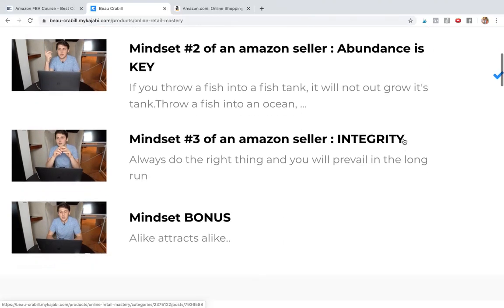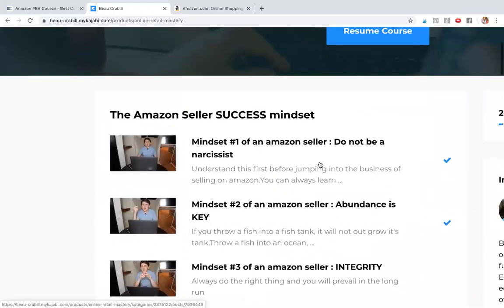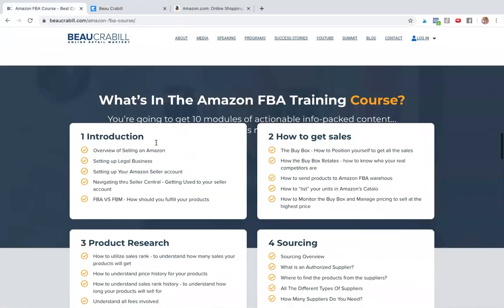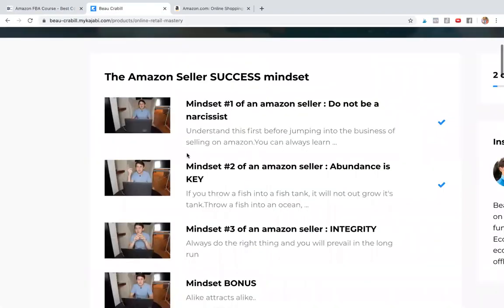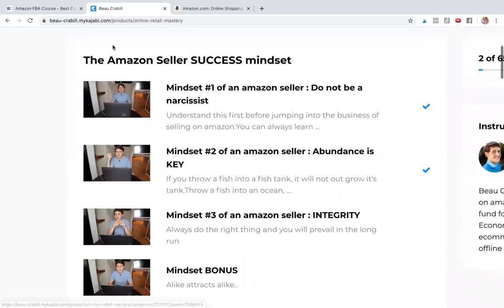Integrity, you have to make sure that you have integrity, my friend, okay? Tell the truth all the time, okay? That is how people are going to trust you. They're going to be happy to work along with you, okay? So that's one of the main things right now. When Beau added that, it's not on this page here, but I just want you to know that he added this recently because he knows that this is critical for success, all right?